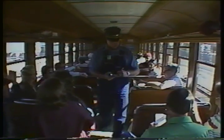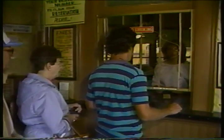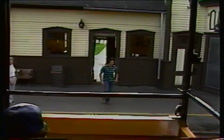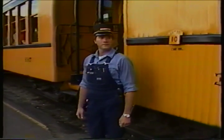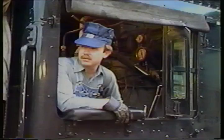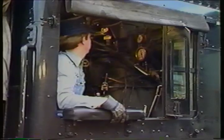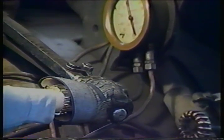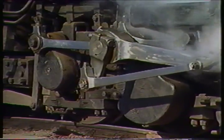Now the conductor makes a final seat check. A few standby passengers who are waiting for an empty seat or two grab their tickets and climb aboard. The conductor gives the high sign. All aboard! The engineer gives 2 blasts of the whistle, eases the throttle open, and we're rolling.